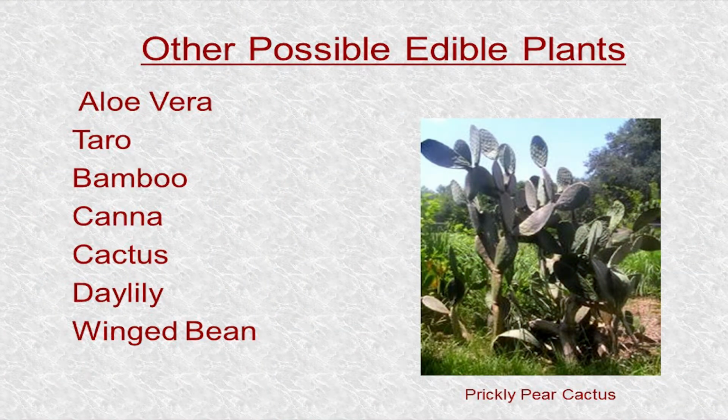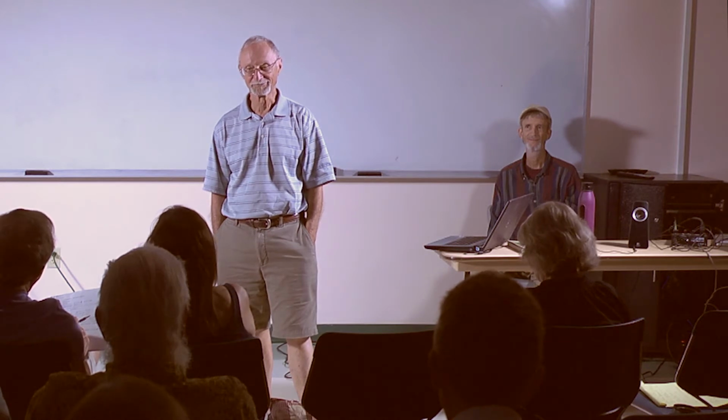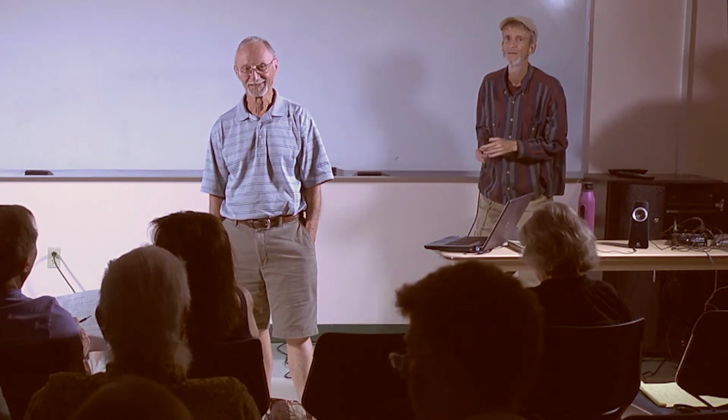All right, here's some other possibilities that may produce some food for you in the summertime. You can actually eat aloe vera. Anybody here eat it? Good, excellent. How do you eat it? All right. You scrape the gel from the inside, the white part, and you eat it. Eat it like with a spoon, or you put it in a smoothie, or? Yeah.